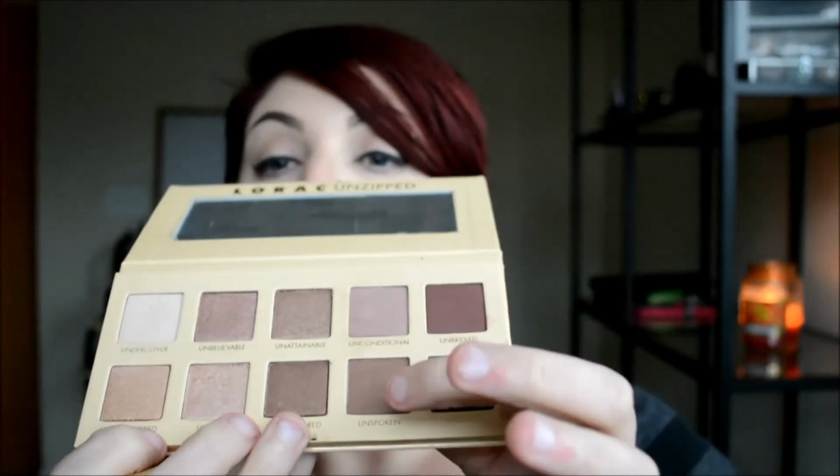So the next brush I have is from the same kit, and it looks like this, and it's kind of like a pencil brush, and the number is BRBS04. And I use this one every day. I use it with the Lorac palette, and I take the one color, what color is it? The Unconditional, this one, and then this one right here, and I mix that together, and I just put that right under here, like that, and it kind of defines my lower lash line. And it's very soft too, because some of those pencil brushes tug at my eyes, and my eyes are very sensitive, so I really like that brush.